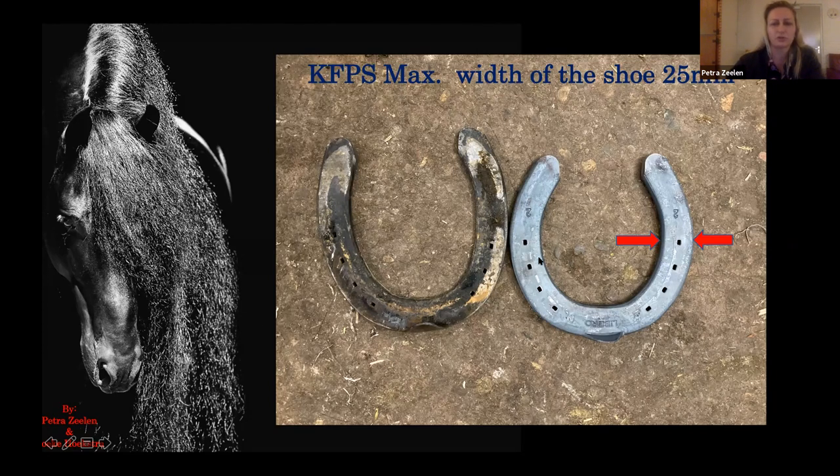I just put a new shoe and an older shoe next to each other just for the views. Now, this shoe has more of an ideal shape. On this shoe, you can see that the hoof is more narrow, and that is something you do not prefer for your Friesian. You would like to have that nice round shape of a hoof.